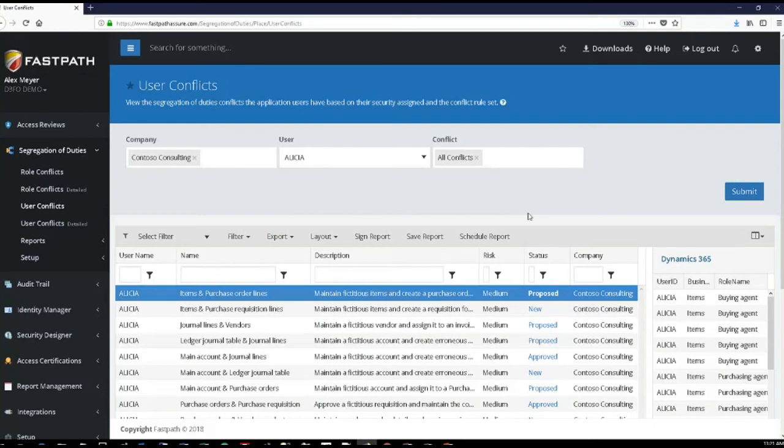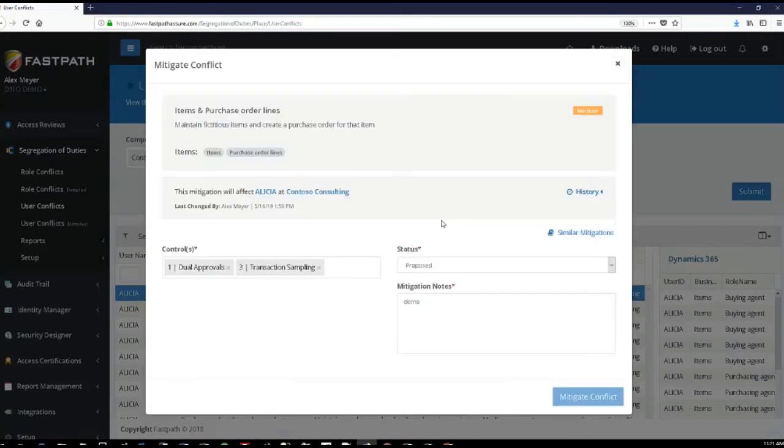Or you may come in and say, hey, we know the user has this access, we know it's causing this conflict, but we want to provide a mitigating control for that. And so that's what the status column is. The status column is the status of the user mitigation.